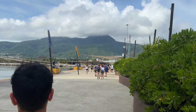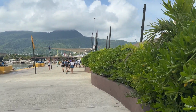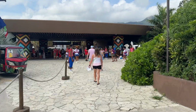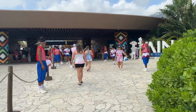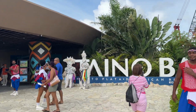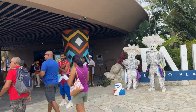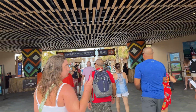Let's just take a moment to soak in this view of Mount Isabel de Torres filling up the skyline. There are 2 cruise ports in Puerto Plata, Amber Cove, which is a private port for Carnival Cruise Line, and Taino Bay, which is where we docked. We were immediately met with a lively and colorful atmosphere where music filled the air and smiles greeted us at every turn.